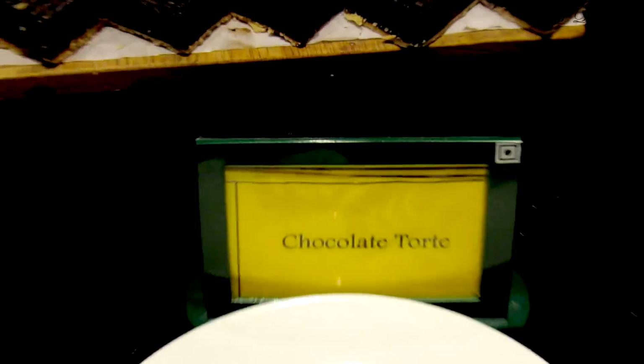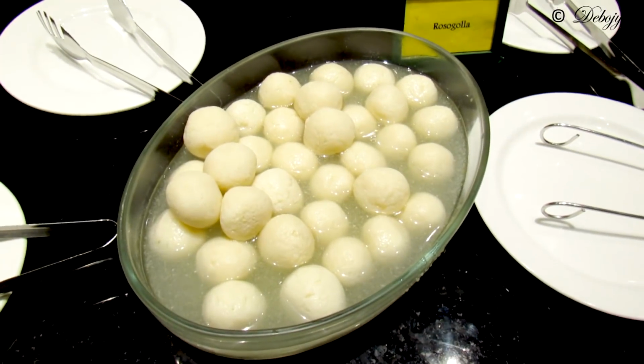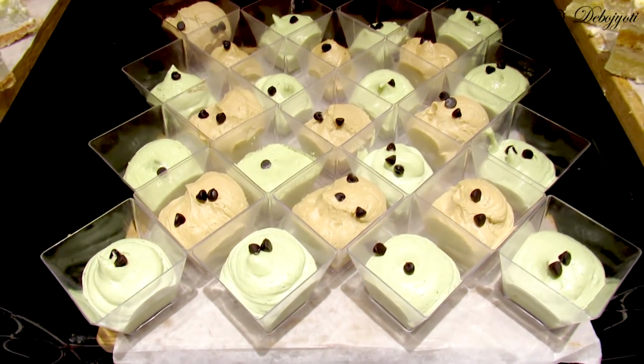The chocolate brownies had walnut crushed in it. The rasgullas followed by two types of mousse. One was chocolate coffee beans mousse and one is pan mousse or bitter leaves crushed mousse.